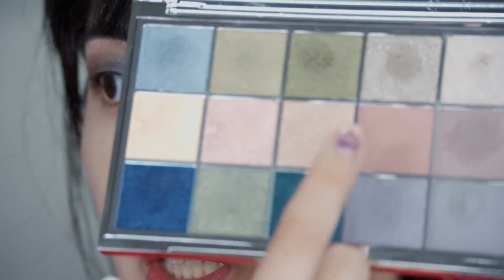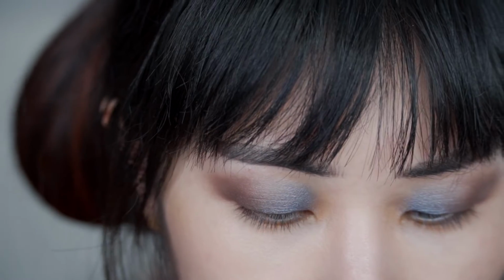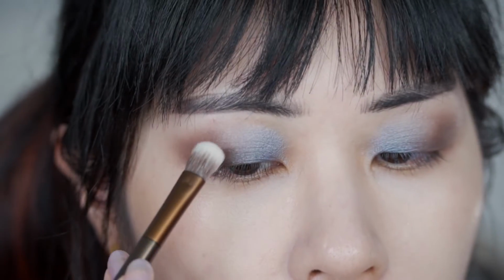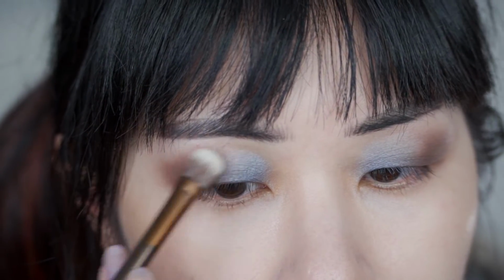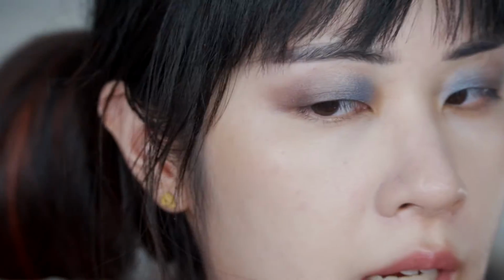I haven't used this shade yet. This shade right here. I haven't used this shade yet, and the warm brown tones might go better with the brown that I chose to use. I kind of want to just put this in the middle. Just adds a little bit of a highlight to the look.